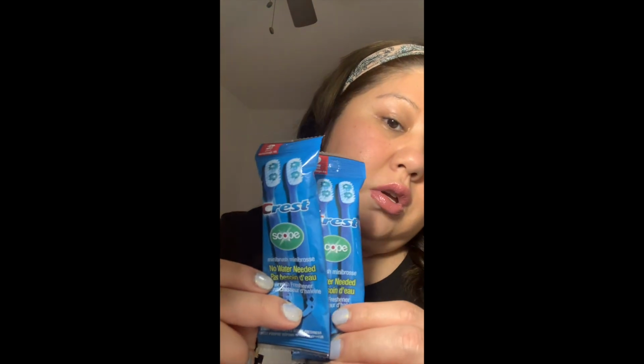And then last but not least, I have been trying to pick up little things that I would need for any little emergencies, or just to keep in the car, or even if you want to take a little road trip and you don't have a toothbrush. I thought these would be neat to have. These are the mini brushes, and it's the no water needed. So let's say you left your toothbrush or you need to brush your teeth, and you're on the go. These are great because they already have the toothpaste. There's no water needed, you just brush. And it's by Crest with Scope. So I bought two just to have as an emergency. You can't beat it.